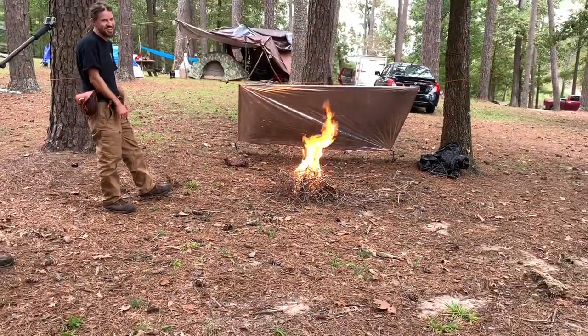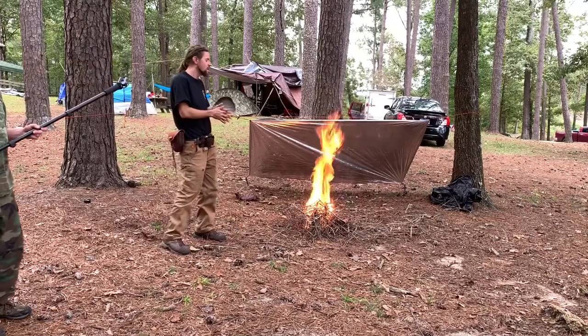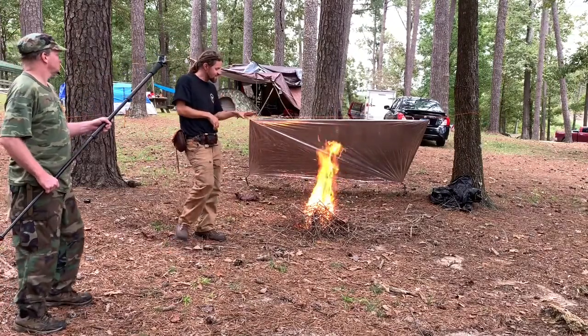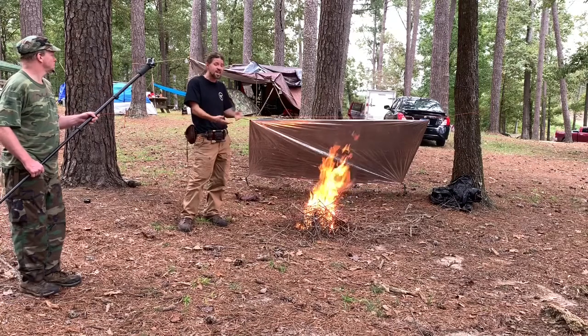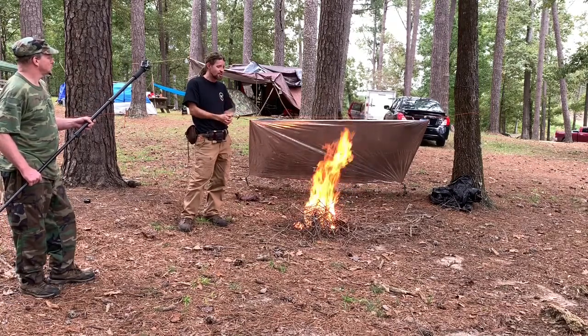Would you recommend the wind wall on the other side of the fire? What's that? Oh, the reflector wall? In the long term, after I got this going, I personally like the Siberian log fire. It just shoots heat out the front. But there's nothing wrong with building a reflector wall. I'm real big into calorie conservation.